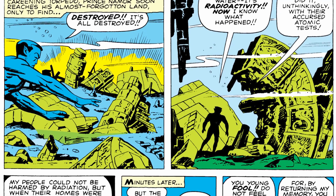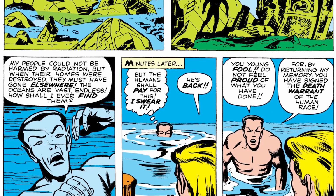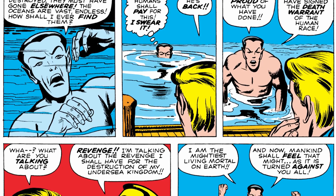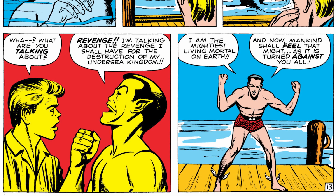Of course, anyone who is familiar with Prince Namor will understand that him regaining his memory is perhaps not the best thing for humanity. And that's true in this comic as well. He immediately goes to check on his people, finds the destroyed ruins of Atlantis, and immediately decides it's time for retribution. This makes sense because Namor's name in Atlantean means avenging sun.